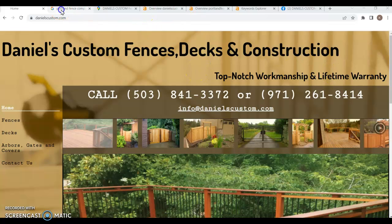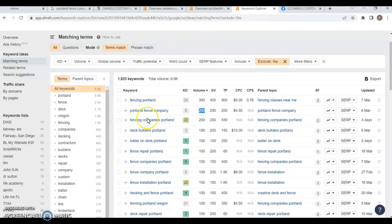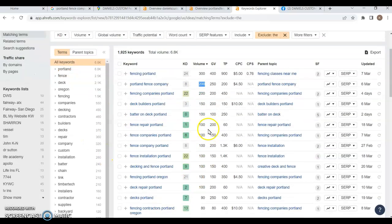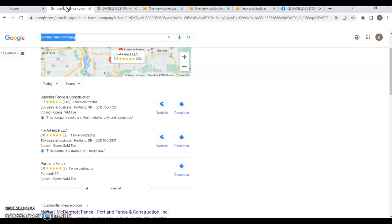Now, when I'm talking about keywords, like Portland Fence Company is a great keyword in your area. There's a whole bunch of them. You see, I've got a whole bunch already pulled up here. And they're high volume. So volume of 200 for the one that I've got plugged in, that means 200 times in a given month someone is searching for Portland Fence Company. How many clients and prospects are you missing out on by not ranking in the top 4 keywords?